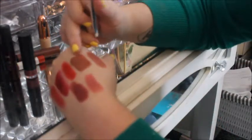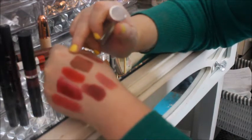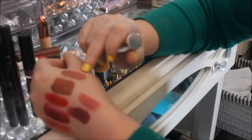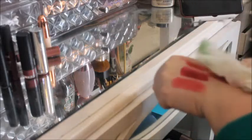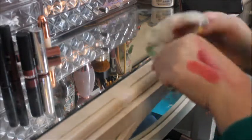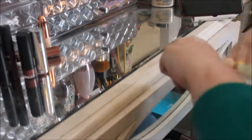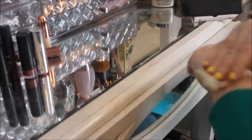I do think this one by NYX, when it dries down, will look like the more matte version of the Revolution in Soph X one in the shade Cake. If you've got Soft Spoken and you've been looking at getting that shade in Cake, they're probably similar shades. I'll let you know next week. But yeah, they're the 7 lipsticks I've pulled.